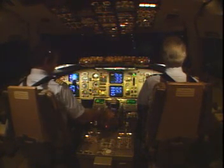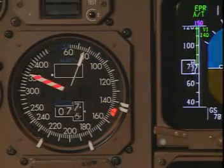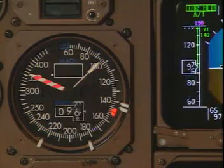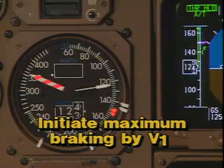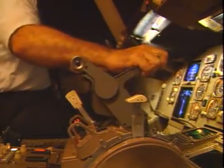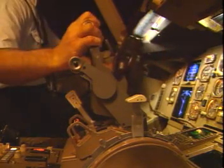Let's look at the reject again in detail. 80 knots. Checked. We see that in a runway limited situation, you must initiate maximum braking by V1 and retard the throttles to idle. Engine fire. Reject. Then raise the speed brakes and initiate reverse thrust.